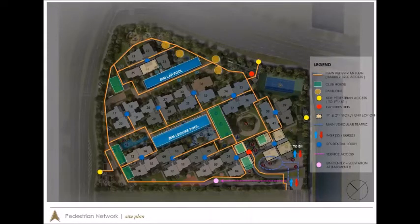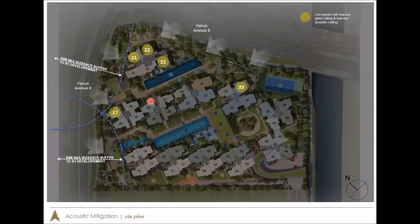Okay. So this is the network of footpaths, or pedestrian network, within the site itself. I want to run through a little bit on our mitigation measures for nuisance. As we identified in our analysis for the design, there is potential noise coming from the roads, Yishun Avenue 9 and Yishun Avenue 8. We have purposely set our blocks further away from the roads and also from the B1 industry to the west of the site.